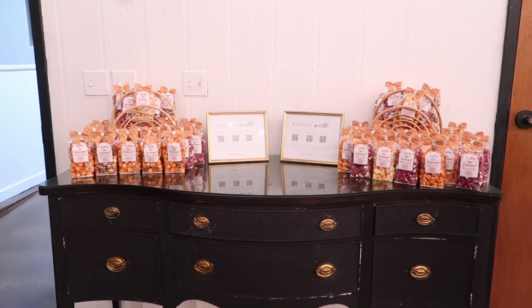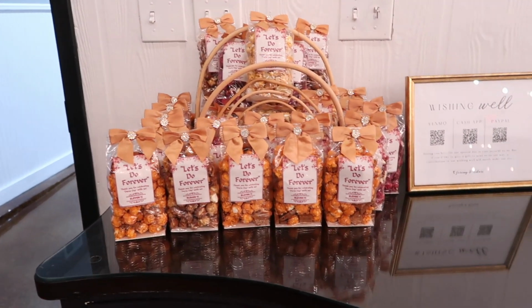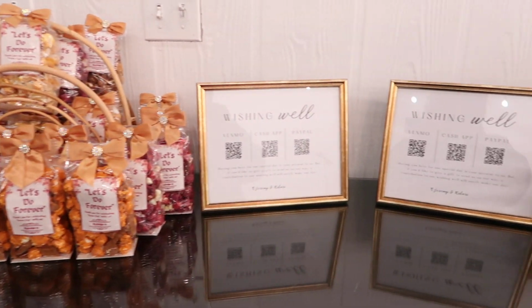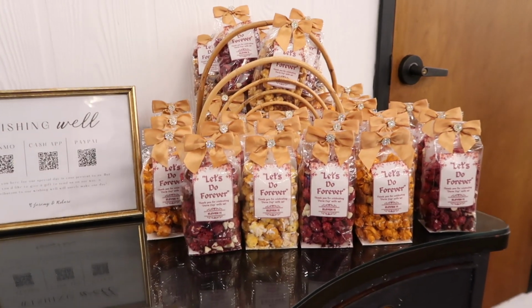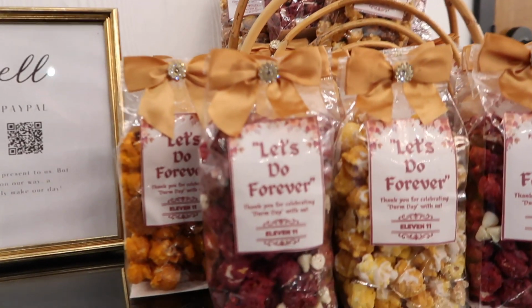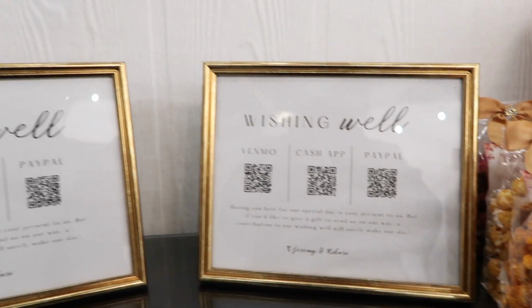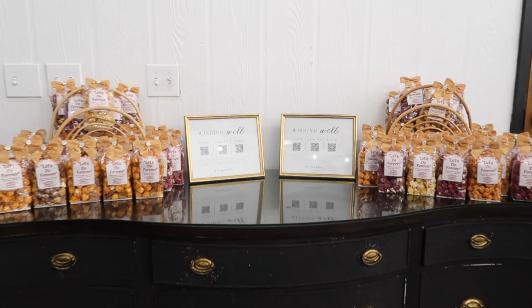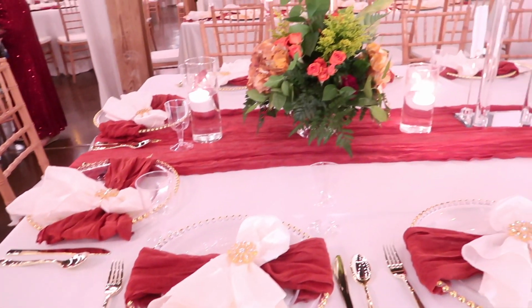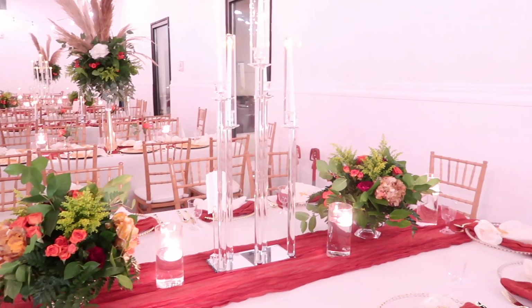As it relates to the details, my bride spared no expense. She had the most amazing favors for her guests. She did popcorn, and they were all in the fall colors. They were absolutely gorgeous, and they had the custom tags on it, and it just looked so amazing, and I love it. And then it just tied in so very well with the actual decor.